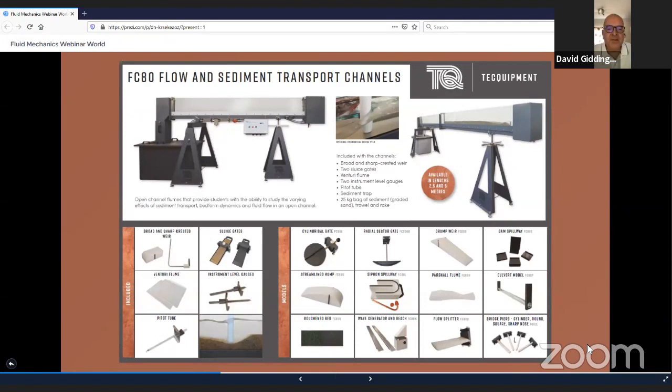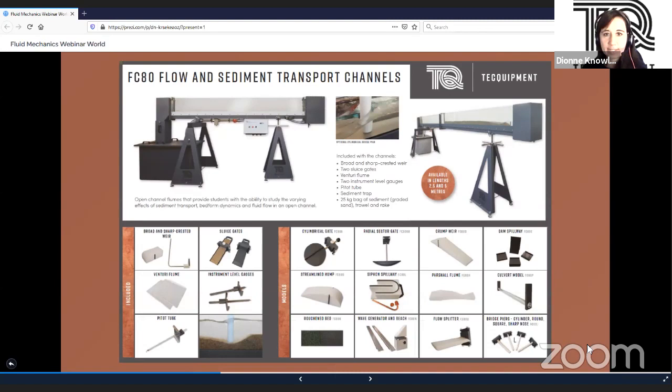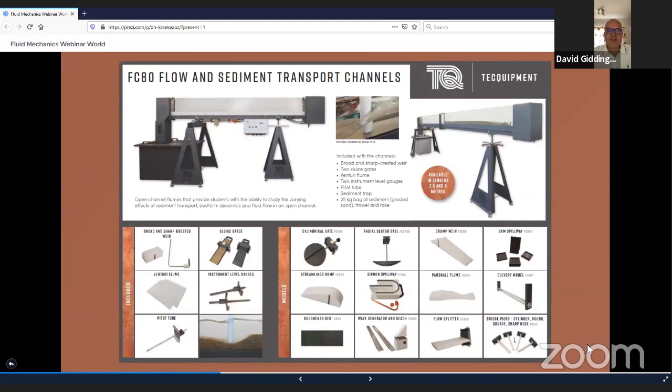So let's talk about the FC80 now. Sediment. Now we can see an FC80 flow and sediment. This is an 80 millimeter wide channel, available in 2.5 meter and 5 meter lengths. We're looking at sediment transport channels with a starter kit for models and instruments. It provides students with the ability to study various effects of sediment transport. Really, we can look at bed form dynamics and also flow about weirs and other objects in an open channel.